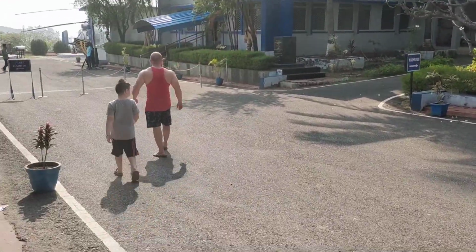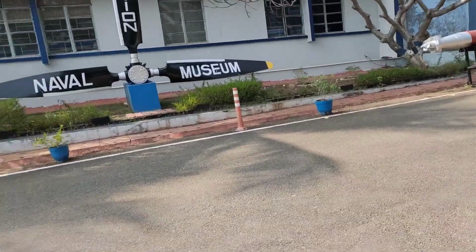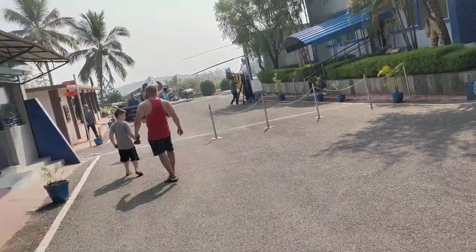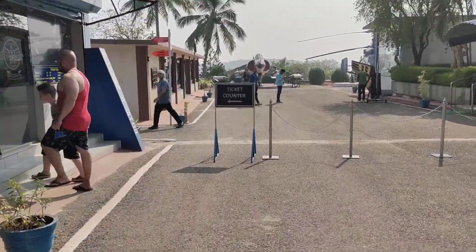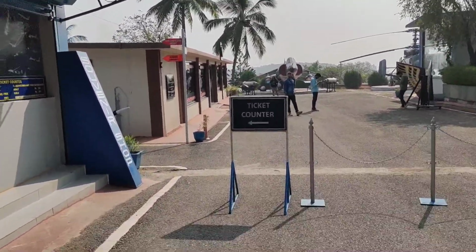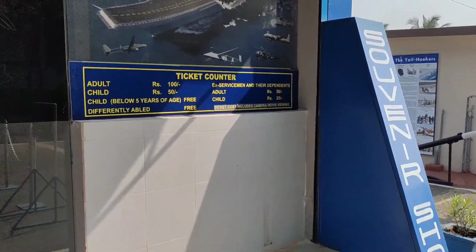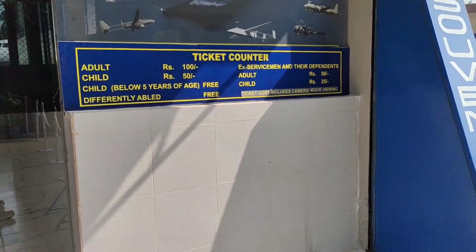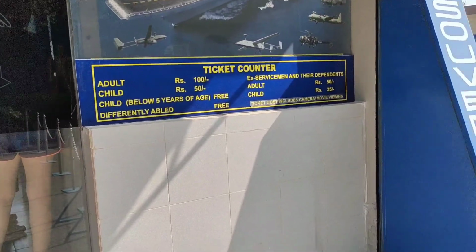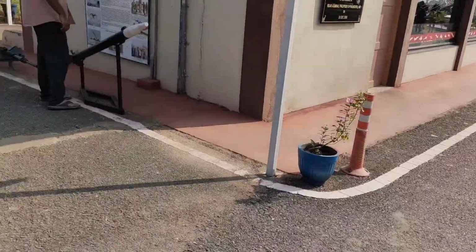Here's a ticket counter. Okay. Before we go in, they tell us to put a mask on, please. Oh, nobody else got a mask. Yeah. Okay, so this is the ticket price. So we got our tickets.